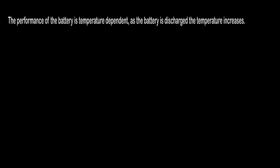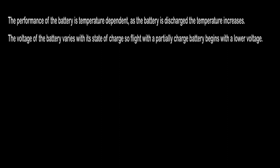Conclusions. The performance of the battery is temperature dependent. As the battery is discharged, the temperature increases. The voltage of the battery varies with its state of charge, so flight with a partially charged battery begins with a lower voltage.